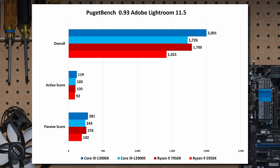Again, like I said, there's different photographers. They want more speed when they're actually using it, or they basically want to export it faster. It just comes down to what kind of Lightroom Classic user you are.